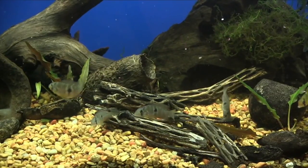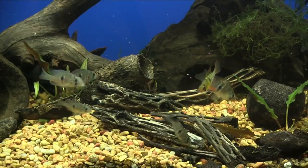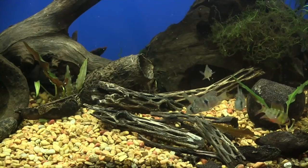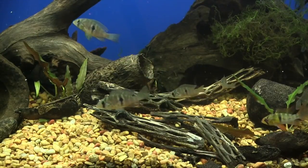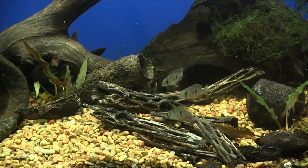Hey, coming up soon, I want to show you a small cichlid called the Gymnogeophagus el Norte. I also bought a group of them at the show, and they are living in that tannin tank with the catfish. Seems to be a good match so far, and I'll be talking about these little cichlids coming up.